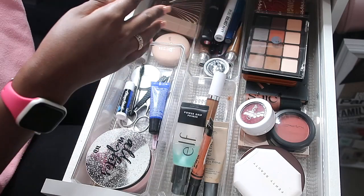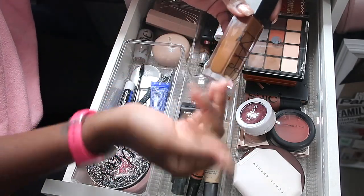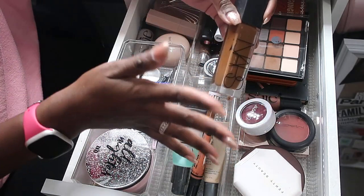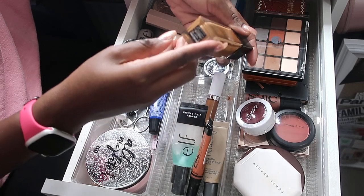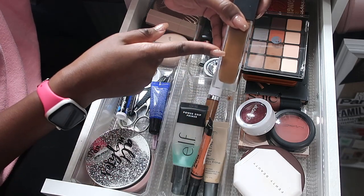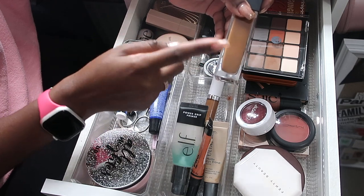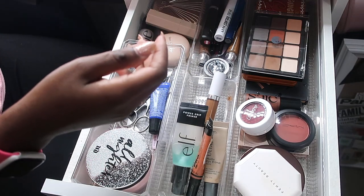Let's go to foundation. So foundation I will continue to use. I'm really wanting to hit pan on this so I can repurchase it. This is a great year-round foundation for me. This is the Nars Natural Radiant Longwear Foundation. I'm in the shade New Caledonia. I have about that much left on here, so I want to give this the next 2 months to just finish it up. So this is my foundation for the month.